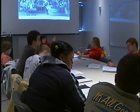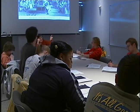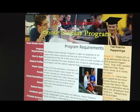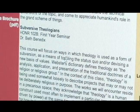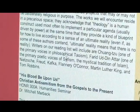a first year seminar, just like every other DePauw student. Your first year seminar will be an Honor Scholar class. Then for second semester you have a choice of 3 that you know what the topic is, so you can pick which one you're most interested in studying or which one fits into your schedule the best.